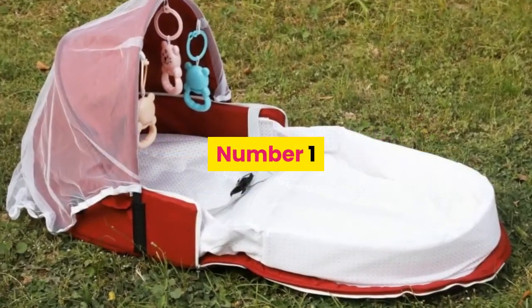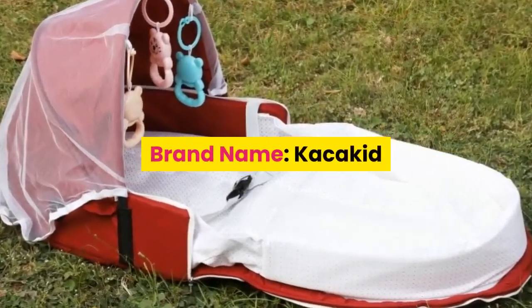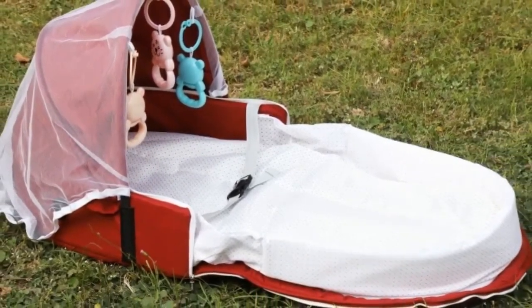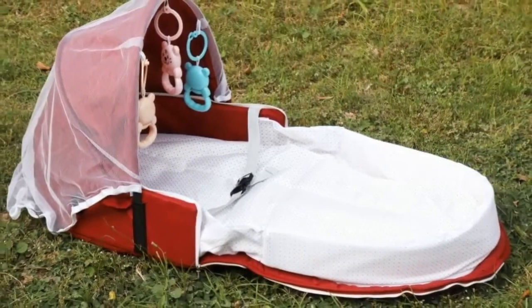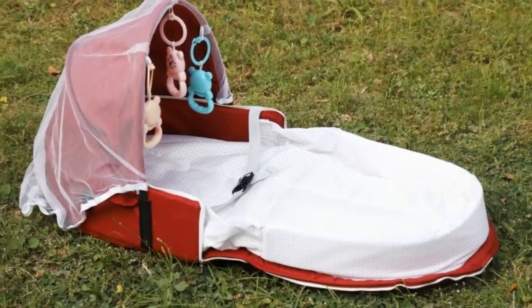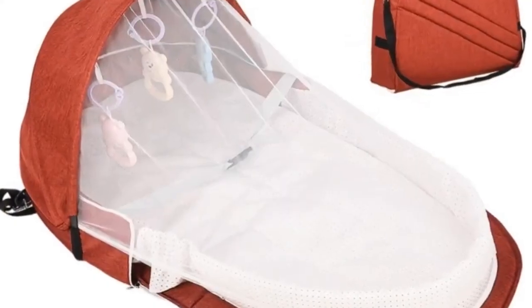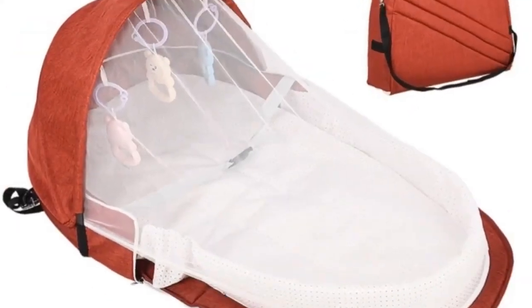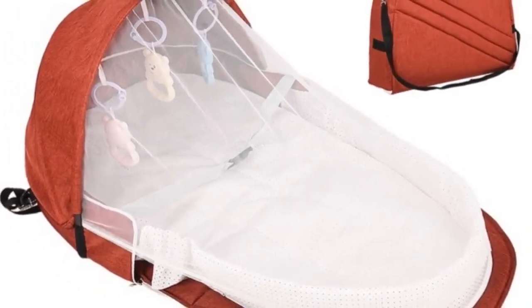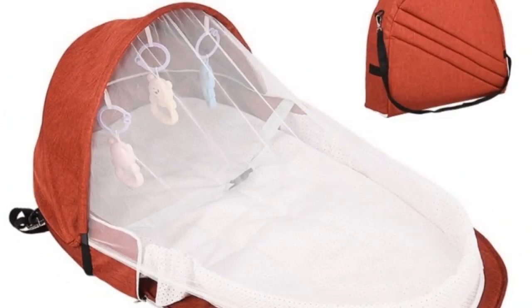Number 1. Brand name, Kakakid. Product description. Item type, baby portable backpack bed. Material, bed, cotton. Material, backpack, flax. Material, toy, ABS eco-friendly plastic. Color, red, blue, gray. Age, 0 to 1 year old. Occasion, all occasions. Pattern, solid. Features, portable. Package includes 1x baby portable backpack bed.